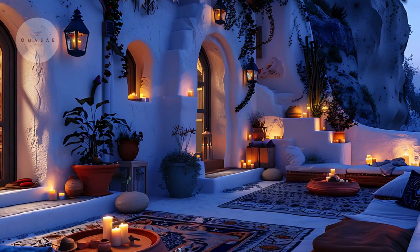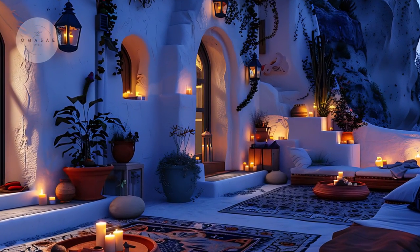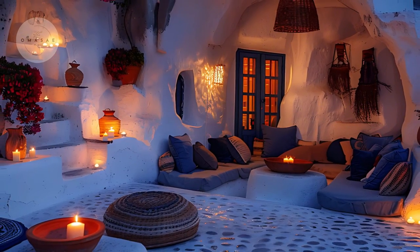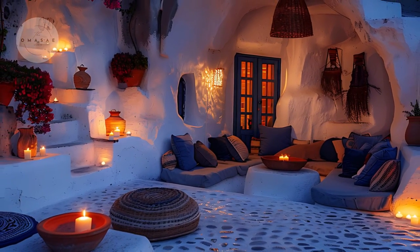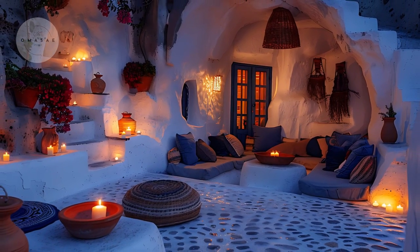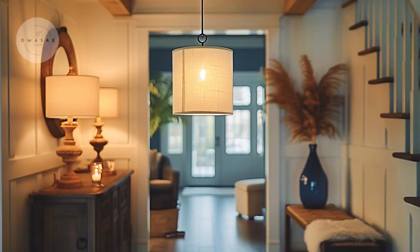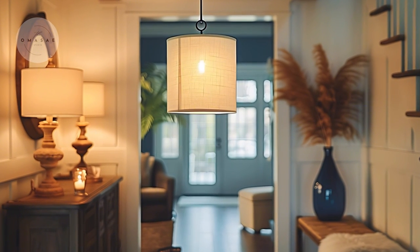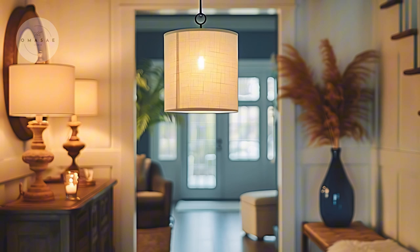Lighting is essential in setting the mood and creating a serene atmosphere that mirrors Santorini's natural ambience. In a Santorini-inspired home, the goal is to replicate the soft, diffused quality of the island's light. Achieve this by incorporating warm, ambient light that gently illuminates the space without harsh glare.